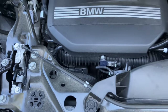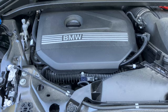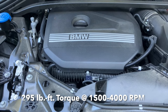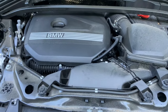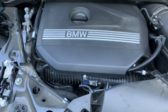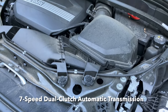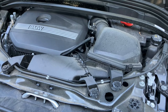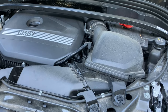The twin power turbo puts out 241 horsepower, and that's between 4,500 RPM and 6,500 RPM. Torque, a very generous 295 pound-feet at anywhere from 1,500 up to 4,000 RPM. Nice, flat, long, low torque peak. So they have taken this little four-cylinder engine, all 2 liters of it, and they've pumped it up properly. It is properly pumped so that they have a very, very decent amount of horsepower and torque coming out of it. And I've just driven it about 9 feet so far. But if my experience with other vehicles in the BMW line that have an engine very similar to this is any indication, I'm expecting it to be a very smooth runner, and we'll find out together further along in this video.